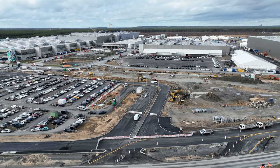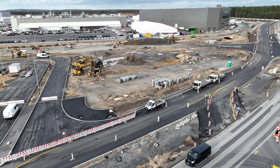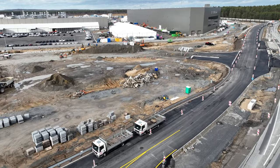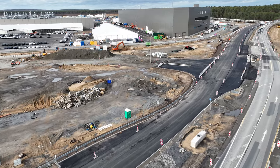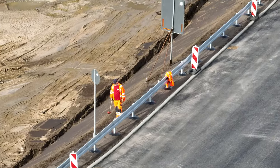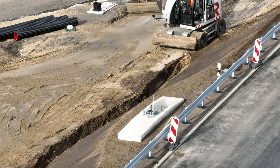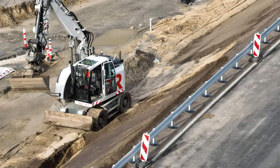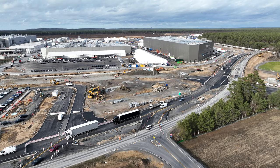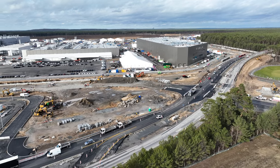In preparation to reroute the traffic, the road in the south got some yellow road markings and traffic guide beacons now, and they also installed guardrails along the road last week. And while I was filming this, they actually just opened the new road and rerouted the traffic. So now they can start to remove the old road at this section for the construction of the southern part of the new road.